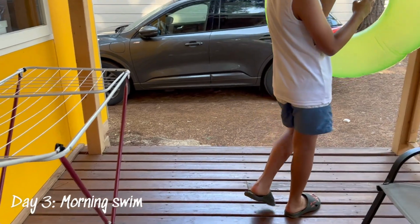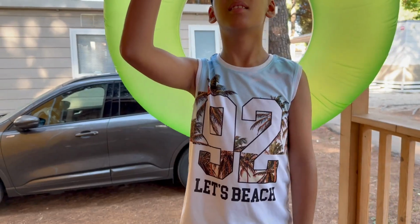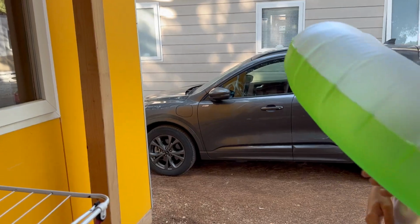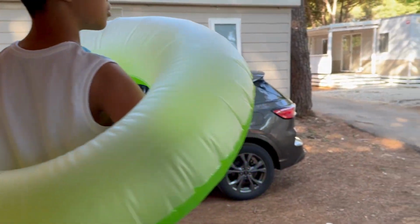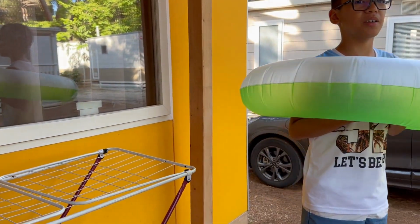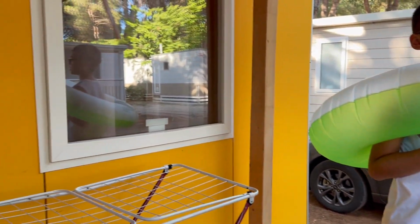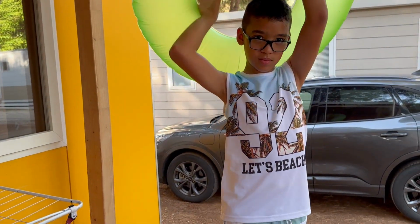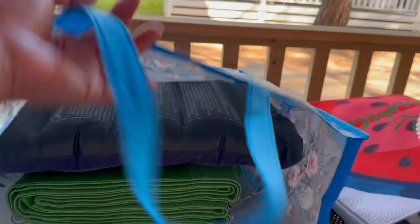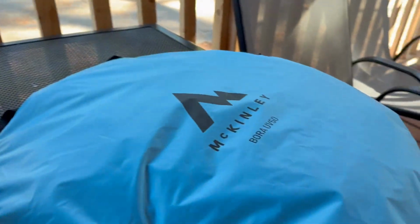Morning, it's day three. We're going to the beach. It's 8:30, I think. And it's the time where there are no people in the beach. So it's perfect. Not gonna be crowded. There's even no people outside. They're still sleeping or they're having breakfast. So we have this floaty for Adrian. We bought it yesterday. Yay. And we also have a bunch of stuff to bring, like some cushion and a tent.